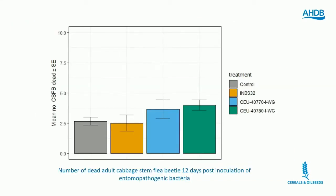So we can see here on this graph the mean number of cabbage stem flea beetle dead after 12 days, depending on the formulations. And we can see that there doesn't seem to be any significant difference between the control and the different formulations. And I didn't get more than 50% mortality overall.